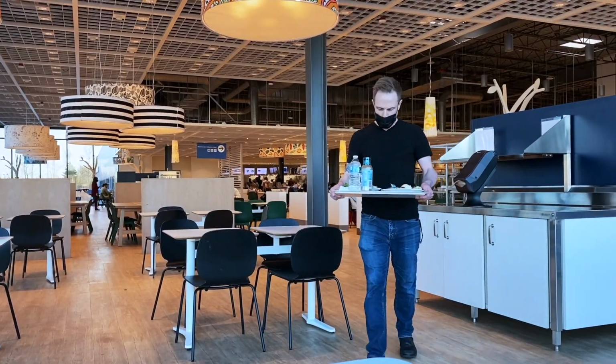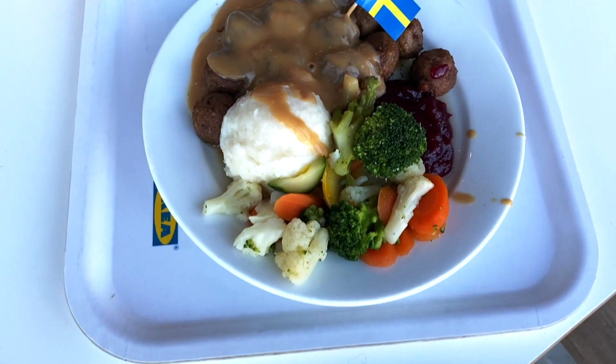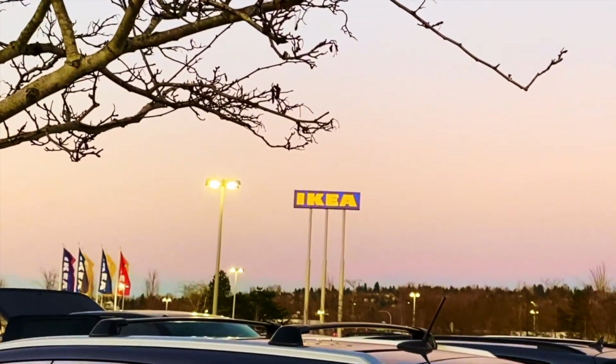And it didn't hurt that we got to see a bunch of pretty things and eat some meatballs. Yep, 'twas a victorious IKEA quest indeed. Whew! We did it! We made it through IKEA, and we're still in one piece, and we're still together.